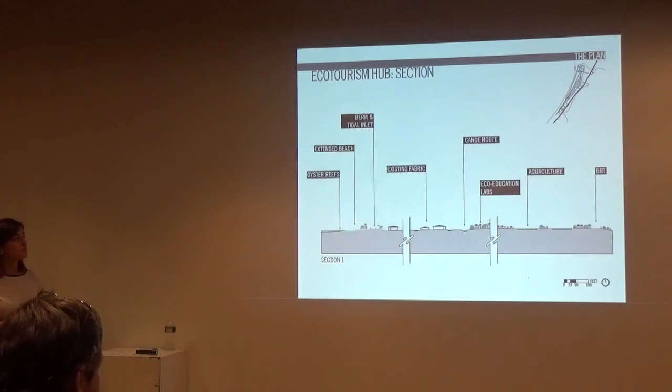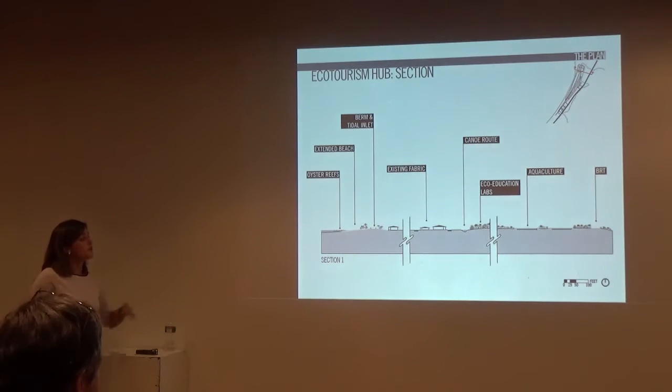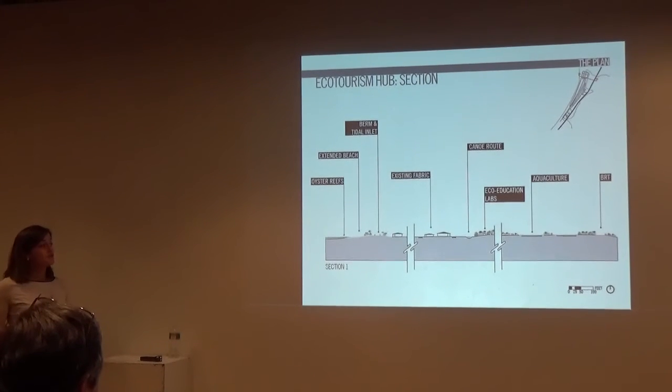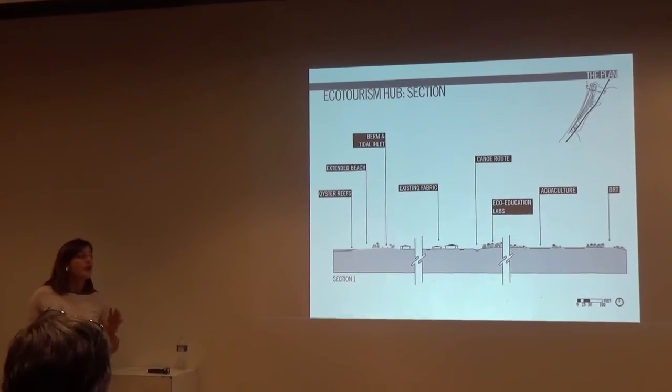So a section of that area, we see the oyster reefs. Sorry, I forgot to mention the oyster reefs. The oyster reefs are a light infrastructure that will be established because this area is a low erosion control area. There wasn't necessarily a need for a large flood wall. So the oyster reefs are established to allow for the extension and the building of the berm and protect this existing fabric, which gets to benefit from the amenities of this canal system and also this BRT to have a direct route into Centro. And between those two amenities is where we place the aquaculture and this educational area.